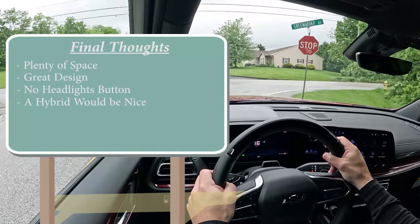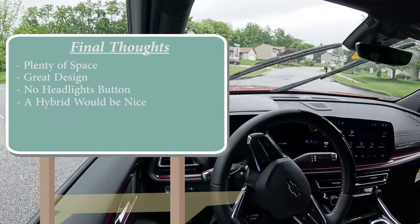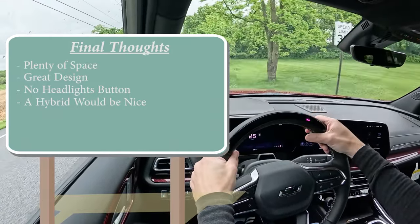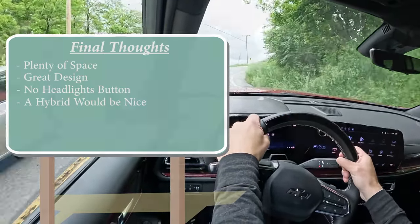And Chevy, if you can do that even as an option for this one, keep the turbocharged four cylinder, but also add that option available, that would be pretty darn good, because gas prices are high and a hybrid four cylinder would definitely help out with that. I'm just saying. But let me know what you guys think of the new Traverse in the comments section below.